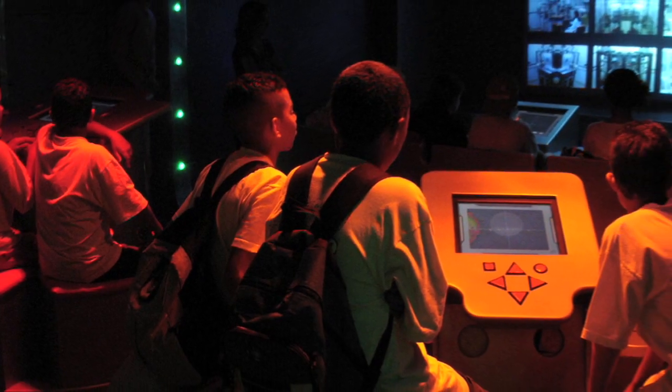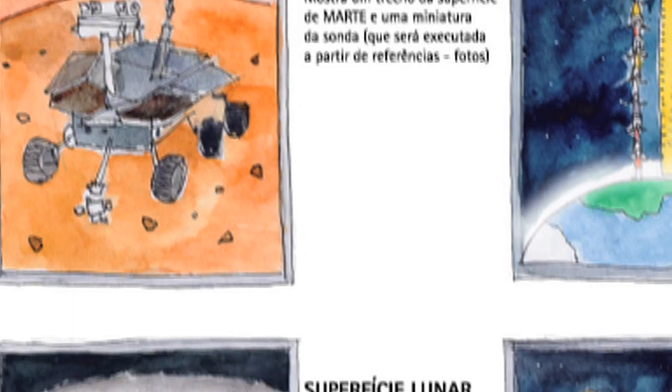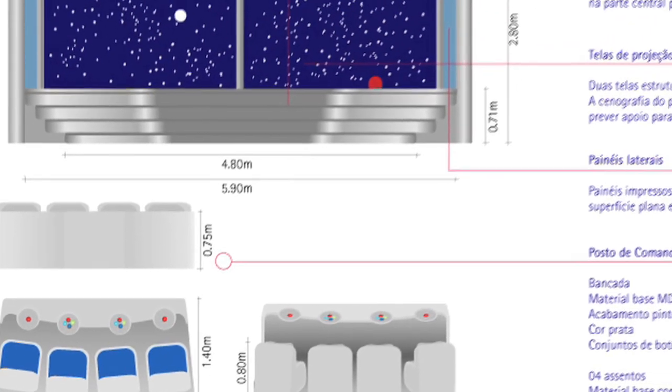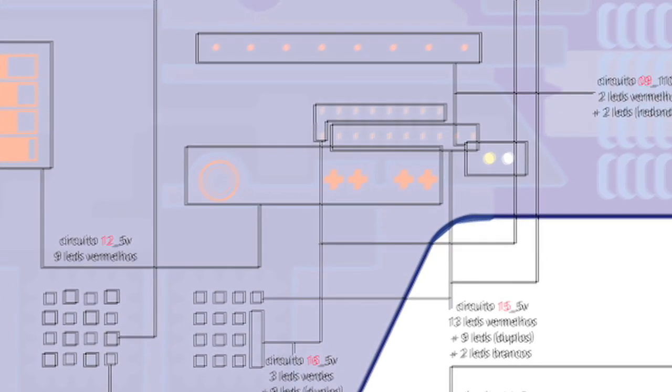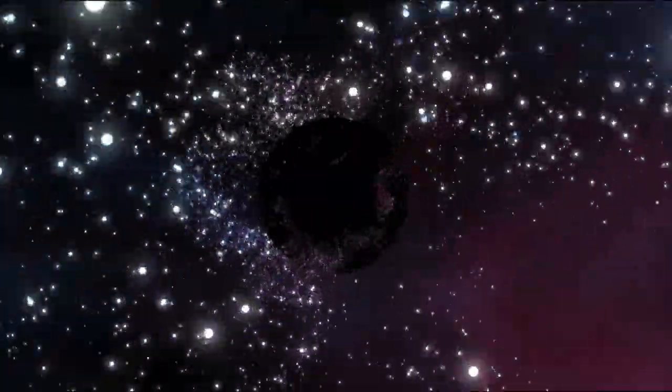In order to improve scientific teaching and learning in elementary education, the Laboratory of Integrated Systems of the University of São Paulo gathered a multidisciplinary team of engineers, astronomers, architects, filmmakers, musicians, and educators that developed a new interactive experience for children that simulates a rescue mission in space.